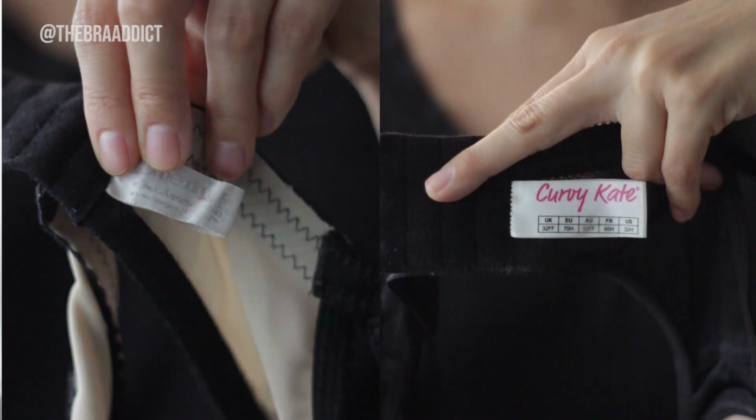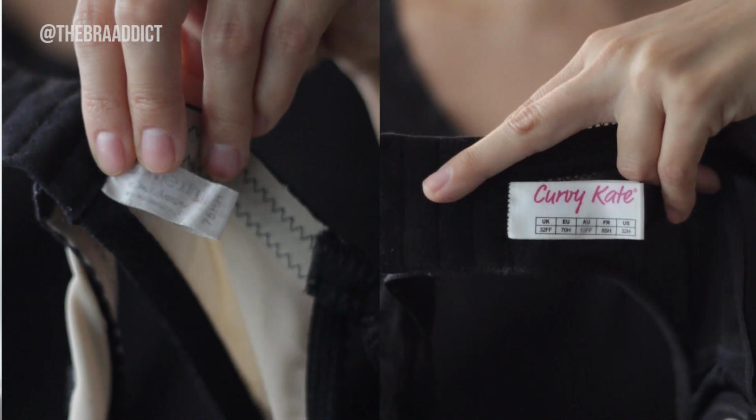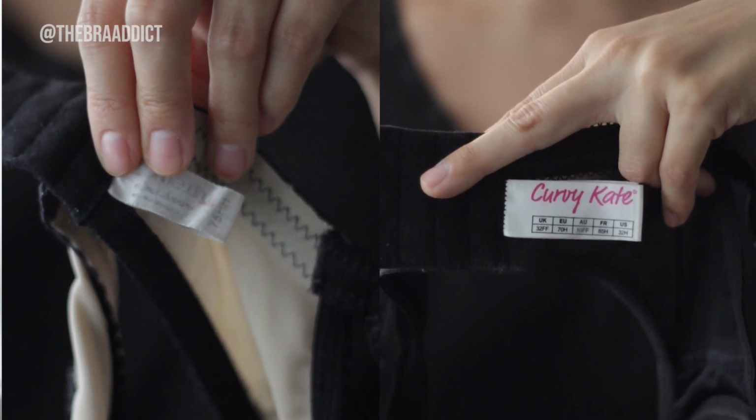And there you have it. Those are the major differences between the 32 FF Curvy Kate Tease Me versus the Comexim 75 H Beauty Half Cup.